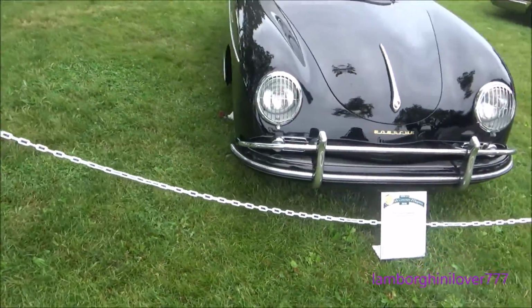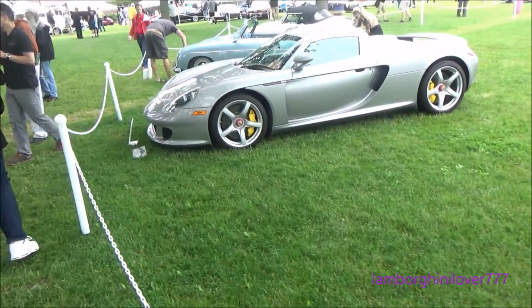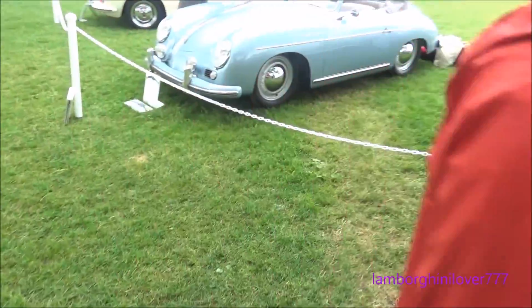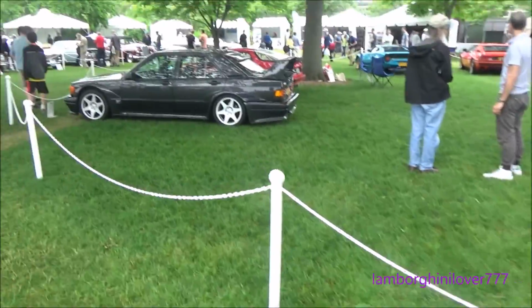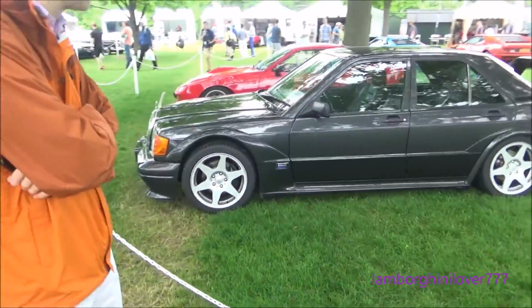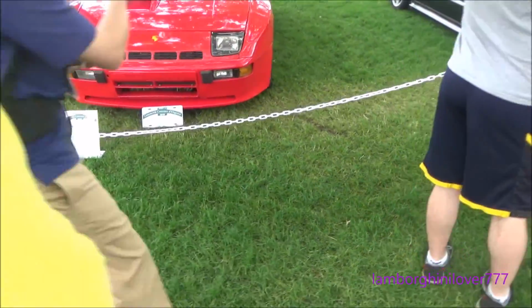A Carrera GT. Another speedster. And a 356. Now here we have this old Mercedes. This old, I don't know what that is. A Porsche. You walk over here and you find the difference.